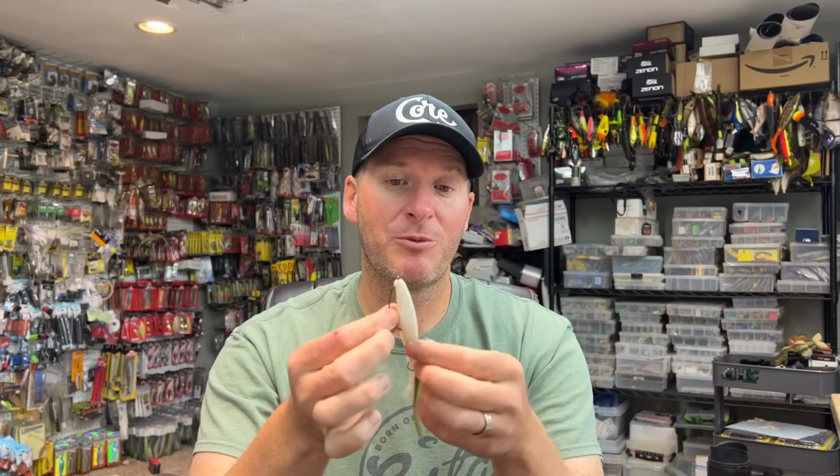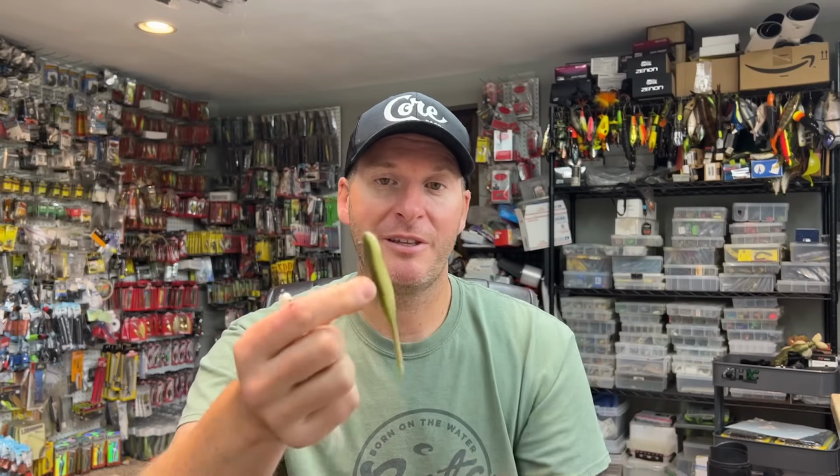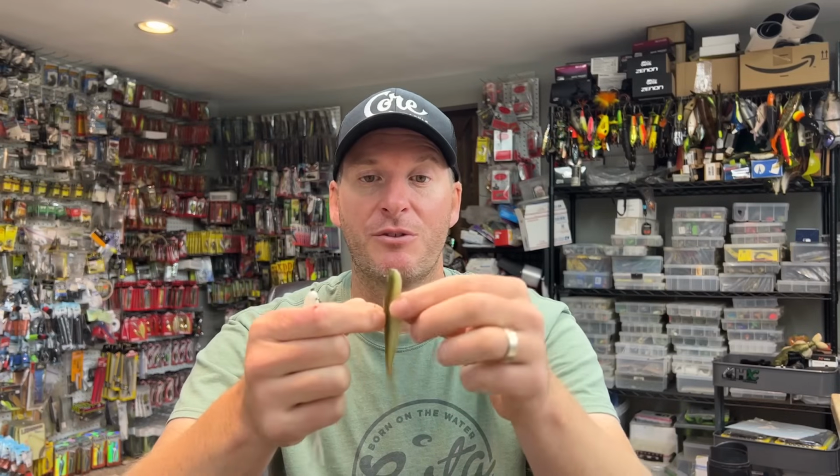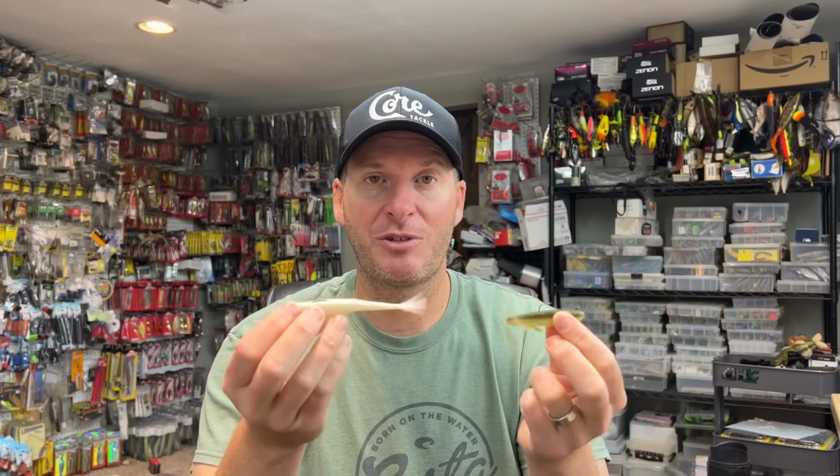At the same time, we're seeing an advancement in hooks. So you no longer just have to have your worm hook. In this case, I've got this Shad Impact on a Core Tackle hover rig. So I'm adding a little bit of weight, but it's also imparting a lot of action just on the fall.